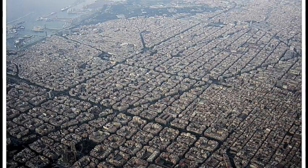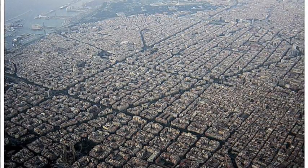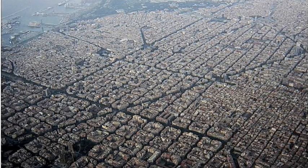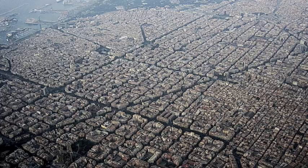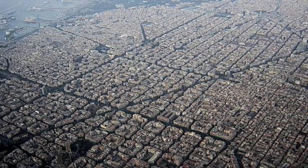Cerdà's original concern for ensuring egalitarianism was also all but abandoned, as additional concessions needed to be made for the sake of profitability. Already by 1890, 70% of each block was covered by buildings, and, except for the grid itself, many hygienic aspects of the plan would be almost entirely abandoned in the 20th century.